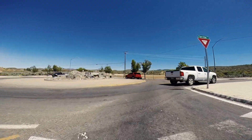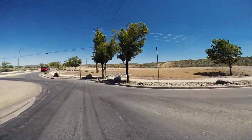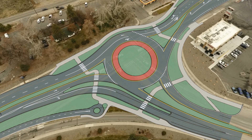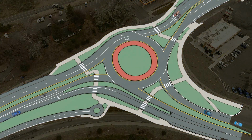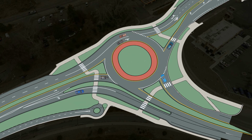Current roundabouts in Carson City are only single-lane roundabouts, whereas the design for the South Carson Street and Stewart Street intersection is a multi-lane roundabout. This roundabout is intended to reduce traffic delays and, most importantly, improve traffic safety. So, how do you use a multi-lane roundabout?